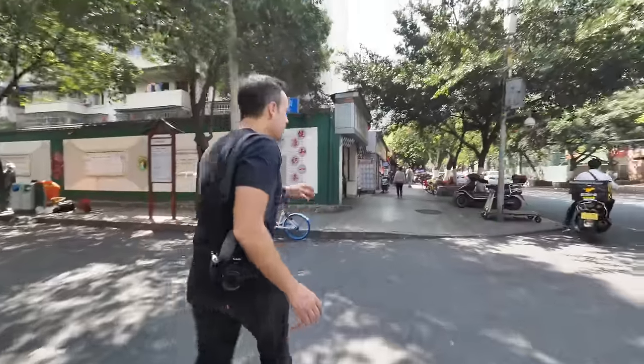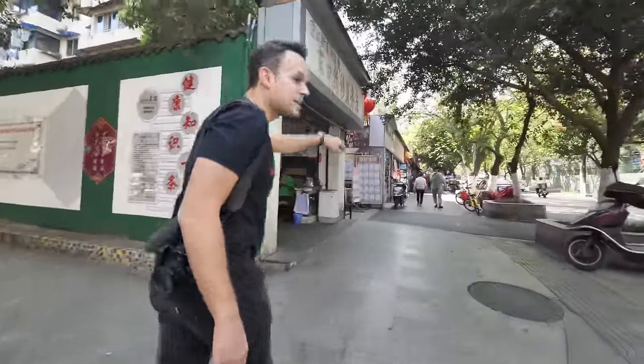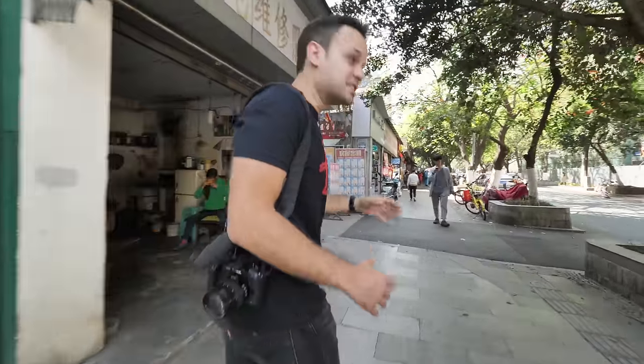Awesome, guys. We are in the streets of Chengdu exploring now, and I hear right up here, deep in a little alley, there is a great bowl of zhajiang noodles.